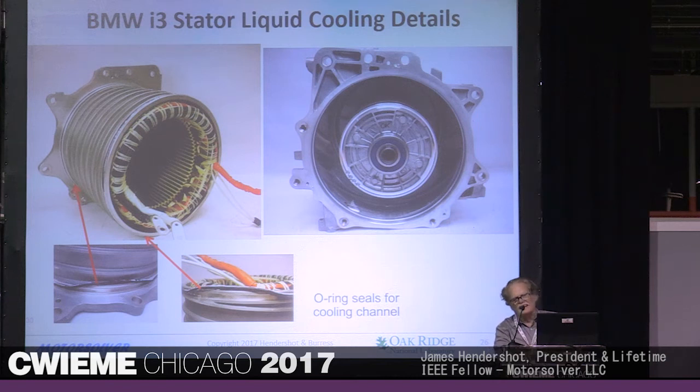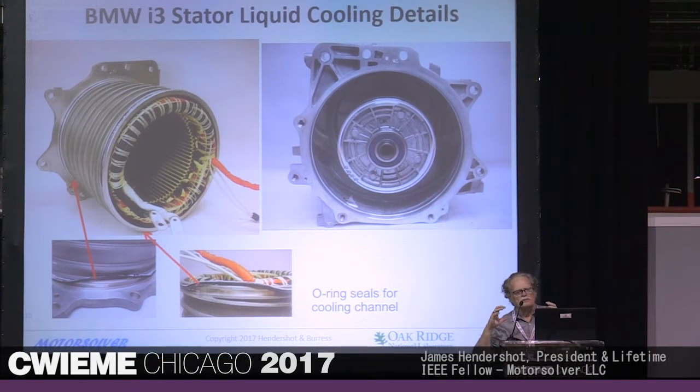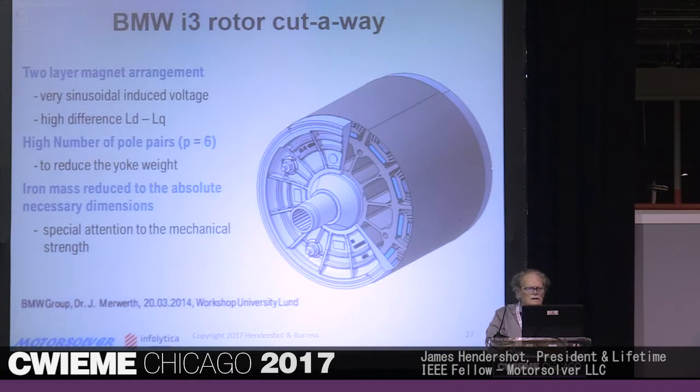That doesn't do much for the end turns, and a lot of motors are encapsulated with thermally conductive epoxies or thermoplastics to take the heat out. The hot spot in any motor is always the end turn, because the thermal diffusion path has to go through air. Air is an insulator, it's not a conductor of heat, a la thermal pane windows, right? Two panes of glass with air in between. So there's a cutaway, two layer magnets, as I said. And what do the two layers do?